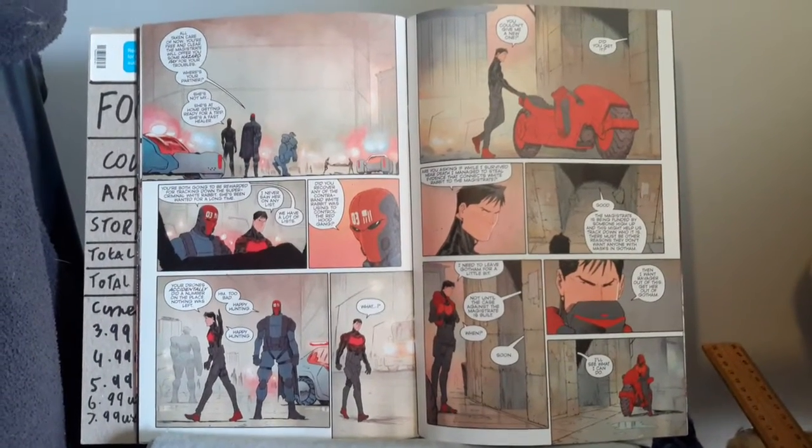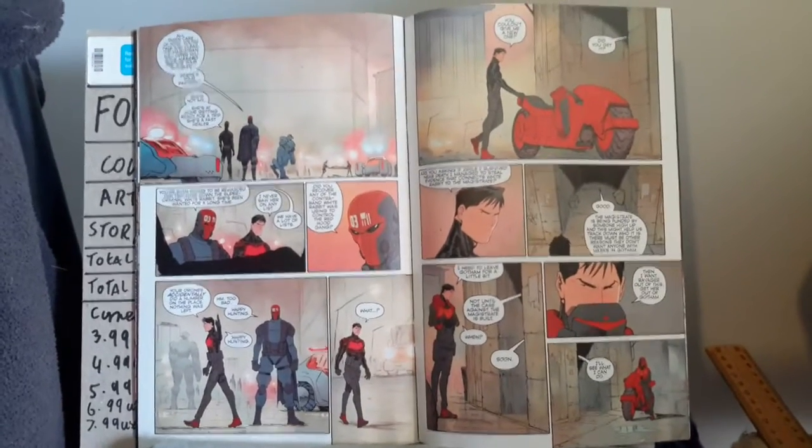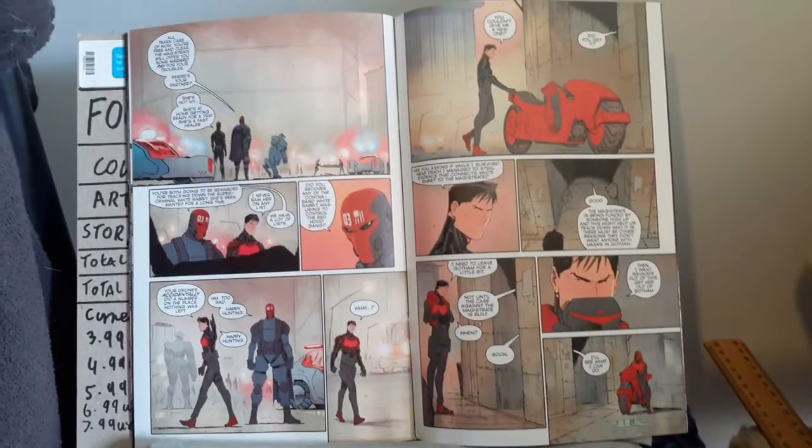So, is this the end of Future State? Time will tell. Time to move on to the first story within this book, and its rating.